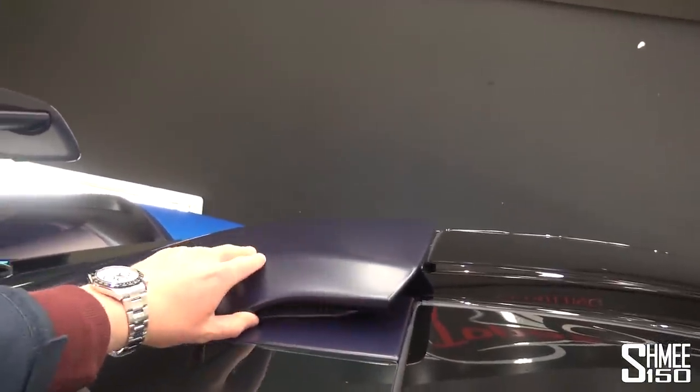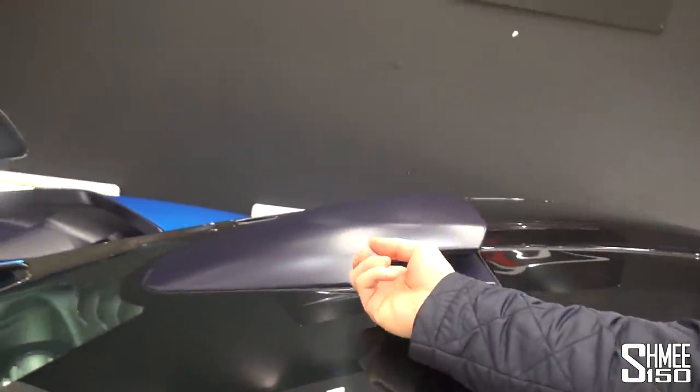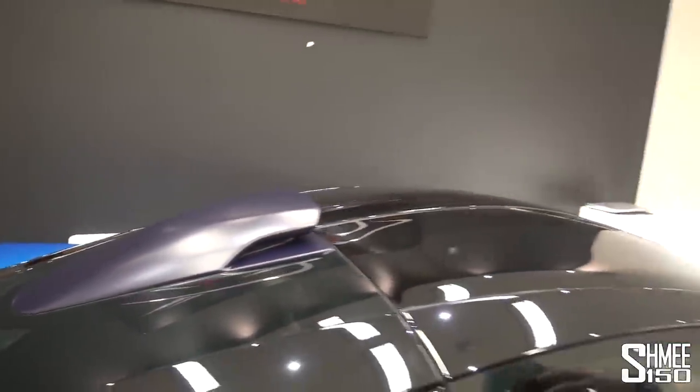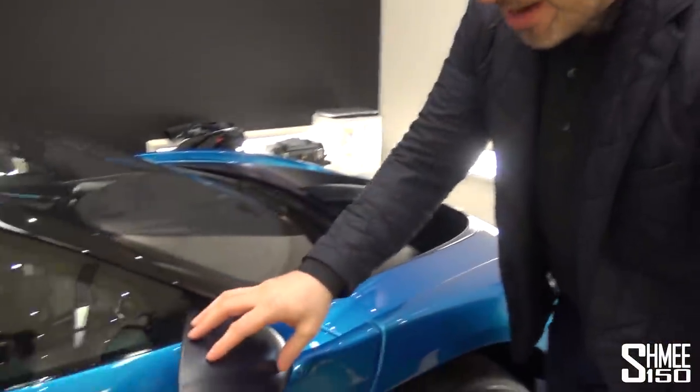Just enjoying the moment. I can't wait to get this out. Roof snorkel as well. Again, that's a very complex part because it goes all the way around on one piece. You've got all of these bits through, and then it wraps around. The thing is, when you look at this job in its entirety, even if you look at this piece here, we've done the McLaren pieces.